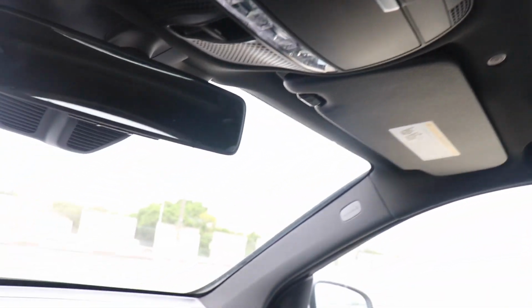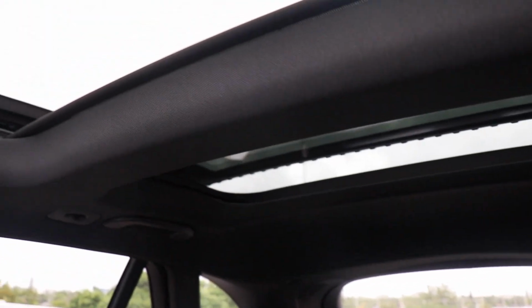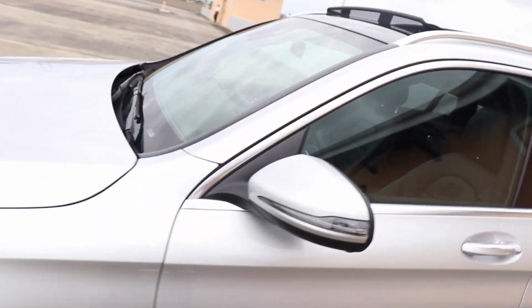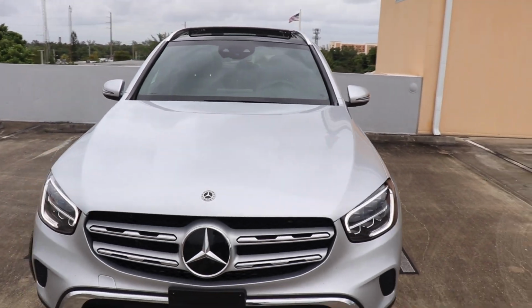The panoramic roof is nice on this. And of course, I'm going to open it up and show you. And the top panel that you can put your sunshades in is still there. It still has the same buttons. It still has the SOS button, still has the standard lights. Let me jump out and show you guys how the panoramic roof looks once it's completely open. It only opens halfway and then meets in the middle, and it has that wind guard.